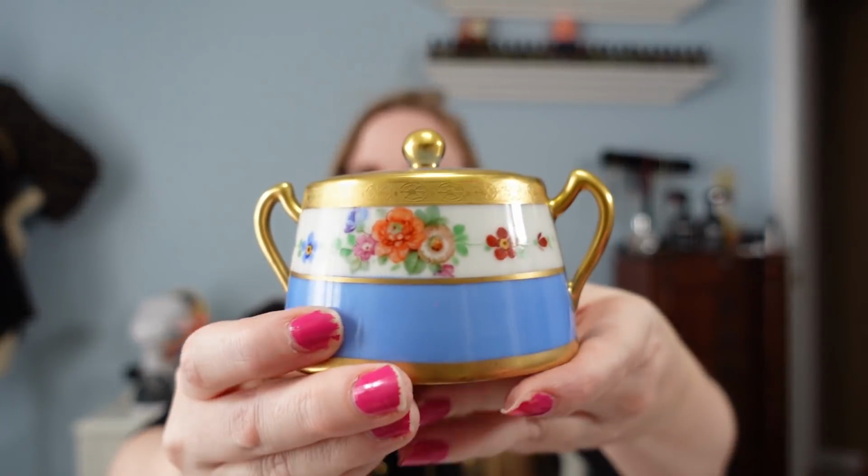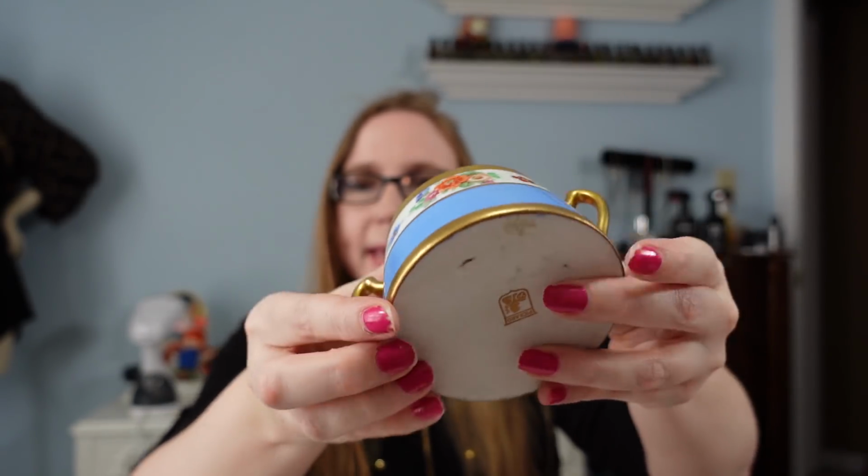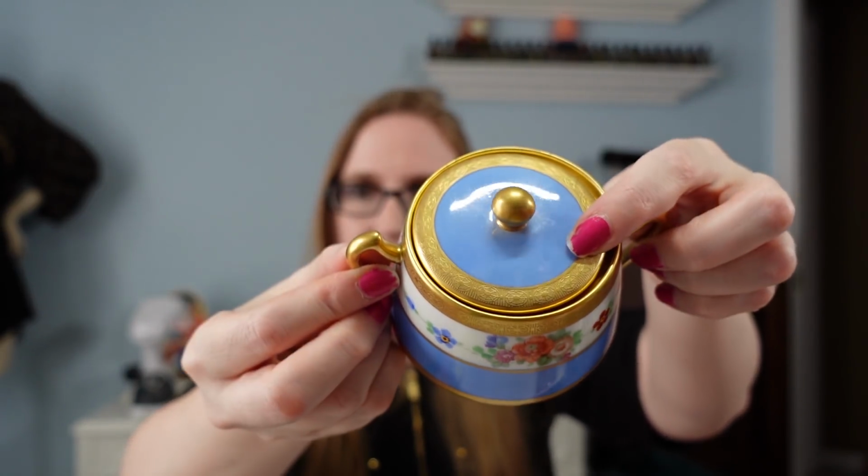So it's a little creamer here and a sugar container. They're very, very pretty, well made. When I was looking up other Pickard sugar and creamer sets, it seems like the more colorful ones and the ones that have a little something to them, design wise, were listed a lot higher. I have this set listed at $49.99. So we'll see if it sells at that, but we had good luck with other Pickard China pieces in the past.